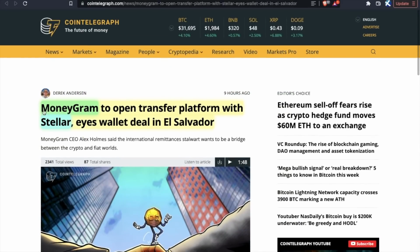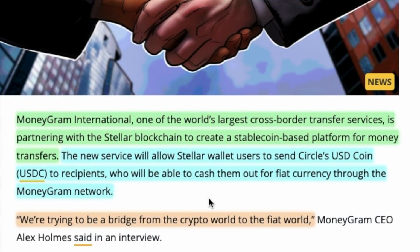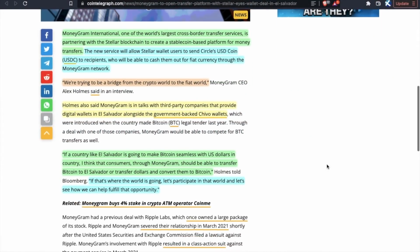Next, huge piece of adoption news for Stellar Lumens. MoneyGram to open a transfer platform on the Stellar blockchain, also eyeing a wallet deal in El Salvador. So MoneyGram International, one of the world's largest cross-border transfer services, is partnering with the Stellar blockchain to create a stablecoin-based platform for money transfers. The new service will allow Stellar wallet users to send Circle's USD Coin, USDC, to recipients. And by the way, this is USDC on the Stellar blockchain, not ETH. But send that USDC to recipients who will be able to cash them out for fiat currency through the MoneyGram network. So if you like Stellar Lumens, you obviously like this.